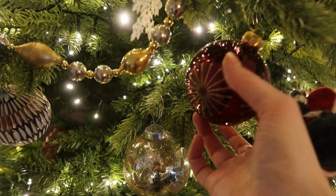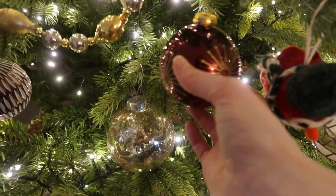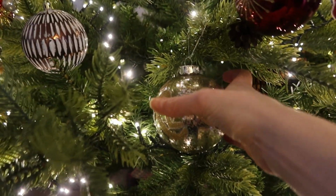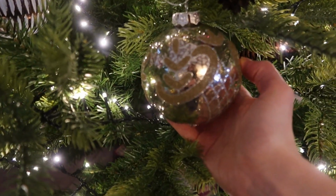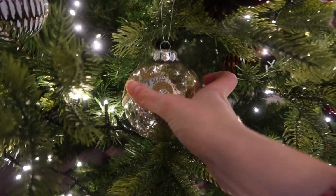And we've also got these red ones with little gold spirally bits on. And then we've got lots from TK Maxx as well. These big gold, like champagne-y coloured ones at TK Maxx. TK Maxx do beautiful baubles, but it's very, very hit and miss.